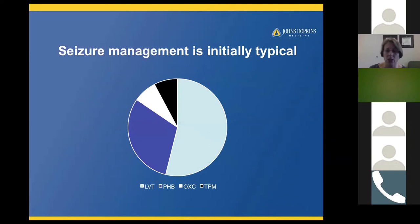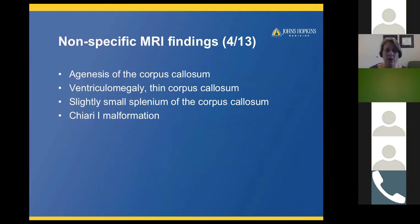Essentially, all of the girls would undergo MRI to try and understand why they were having seizures and developmental delay issues at that point. There were no specific findings, nothing that would clue us in to be thinking about SMC1A epilepsy. There was one patient who was missing the fiber bundle that connects the two hemispheres, the corpus callosum, and one patient had a Chiari-1 malformation, but these are very common things to find in syndromes outside of SMC1A.